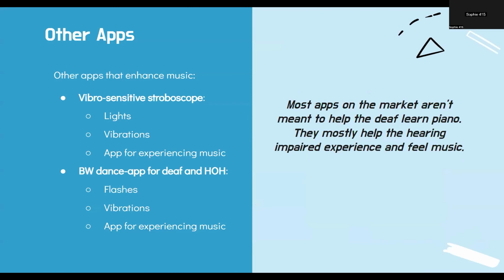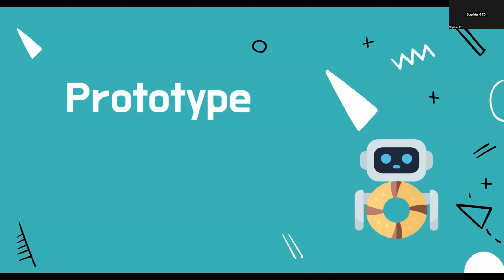Last but not least, we looked on the market for other apps that could teach deaf kids piano, but we concluded that although there were some apps that enhanced the hearing impaired kids' music experience, they didn't actively teach them any new piano skills. After all this extensive research, we came up with a prototype.